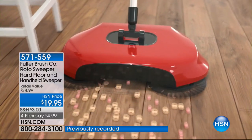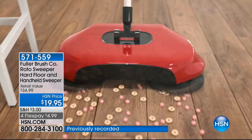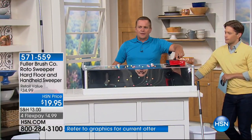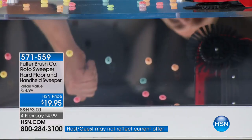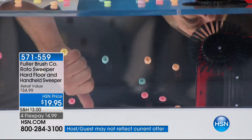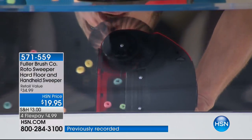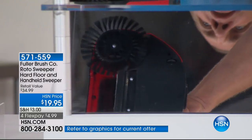It works, it gets underneath the little crevices and countertops. I put a table together here with a mirror underneath. And you can see how that triple rotating brush works as I roll this across the floor, and this is why I say it works on any hard floor, whether it be hardwood, linoleum, tile. As it rolls across the floor, you can see how these brushes channel the dirt and debris into the center, and then it picks it up into that dustpan.